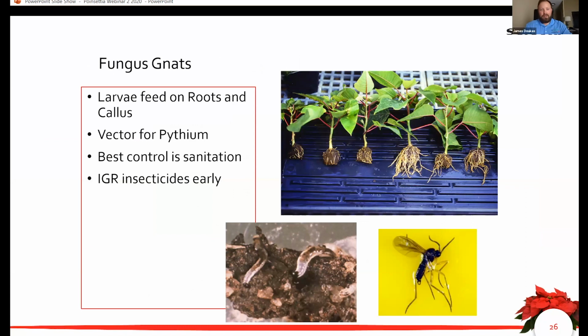And as we talked about in our previous session on propagation, fungus gnats feed on the roots and the callus, and they vector Pythium for you. Your best control is sanitation. So if you have a mum crop or a fall crop of celosia or ornamental peppers or anything, clean up the area before you space into it. No slime, guys. Slime is not your friend. Algae breeds fungus gnats big time. Clean your floors. Sanitation is critical in prop.